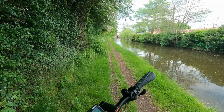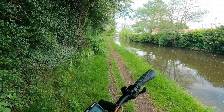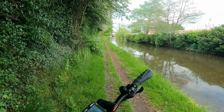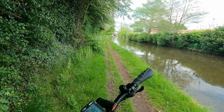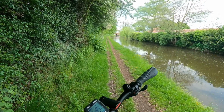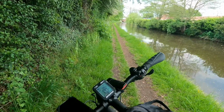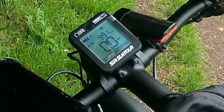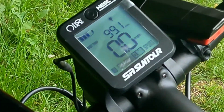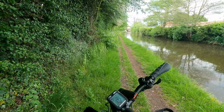Onwards and upwards. And there is a lot of upwards coming up as we take the route up towards Birmingham and towards Wolverhampton. Said before, I'm not sure if it caught it before the battery died, but it's been a great afternoon. Yeah, good track today. And then hopefully on this stretch somewhere soon we're going to see the centenary mark. We'll have our own jubilation over that.